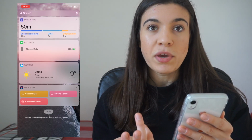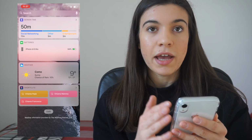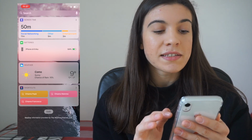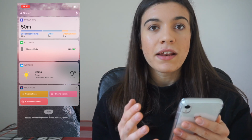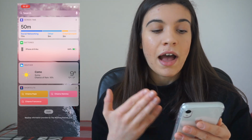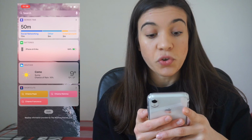Here I've got some widgets. I decided to put screen time to check how much time I spend on my iPhone. Then I've got batteries. This is not for my iPhone battery, but mainly for my AirPods, because when I connect them I can actually see how much charge I have still. Then I've got weather and shortcuts.